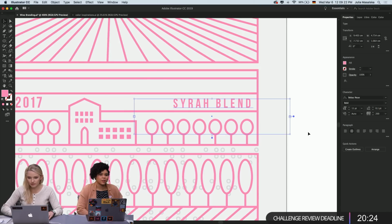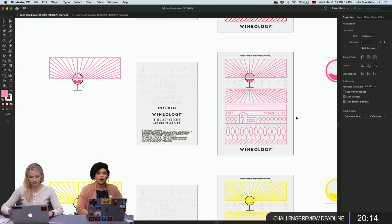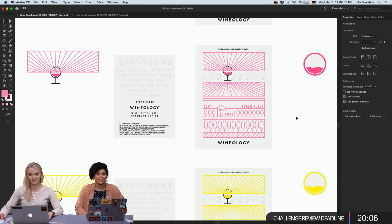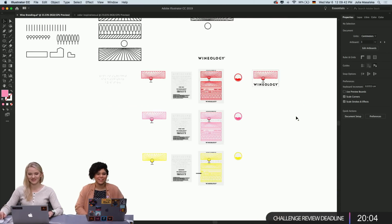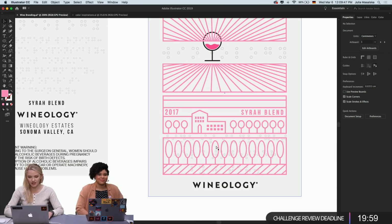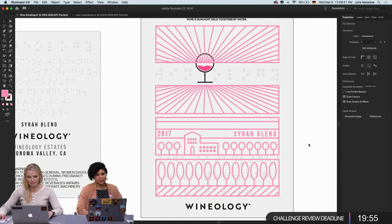Good call, Giuliano. Giuliano mentioned that you can hide the artboards by hitting Command-Shift-H, which is amazing. Command-Shift-H. Oh, yeah. Good call. That's cool. You know your stuff, man. Yeah, that's amazing. And how do you unhide them as well? Same keys.